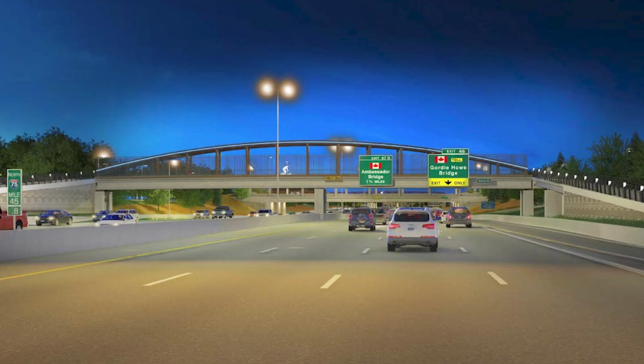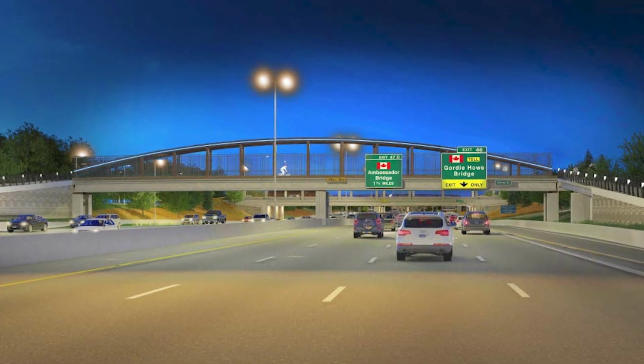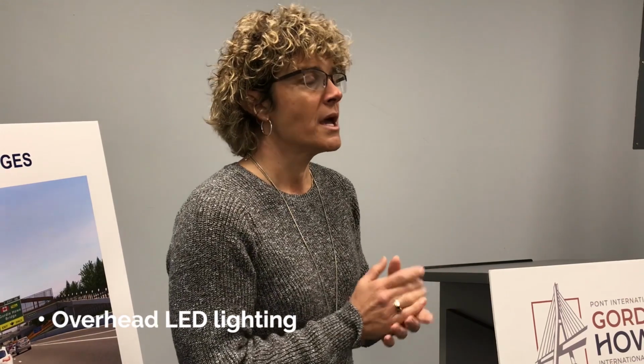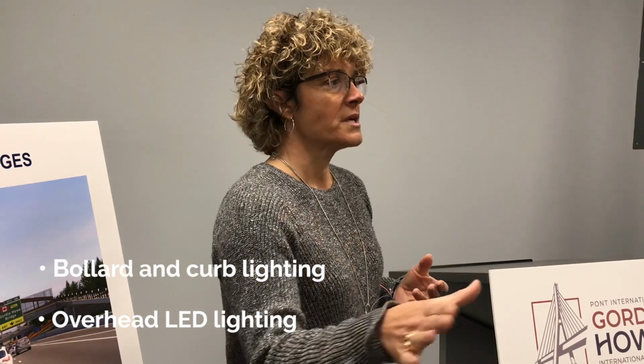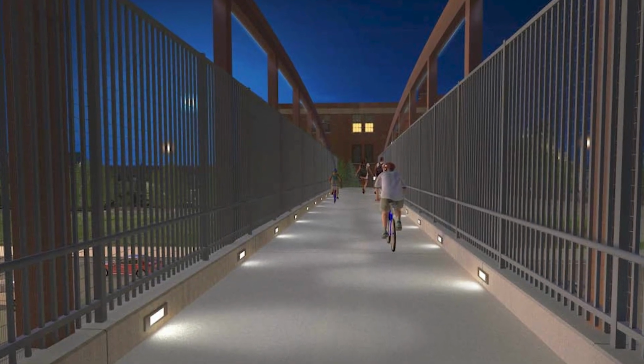We had to balance the lighting. The lighting had to be a combination of what will show up. This is a freeway, but it also needs to be something that, from a safety perspective and an aesthetic perspective, works. So we came up with the arch being lit with an LED light band that will be integrated into the arch. And then for safety features, we have bollards and then curb lighting that will be within the pedestrian ramps and then up and over the pedestrian bridge.